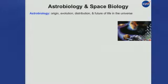Okay, so back to space science. I'm going to tell you today about astrobiology and space biology. Astrobiology is very fundamental science, looking at the origin, evolution, distribution, and the future of life in the universe. And to break this down a little further, one goal is to look at the details and the distribution of prebiotic chemistry, the chemistry that gives us the chemical building blocks of life.